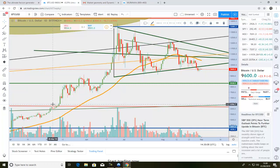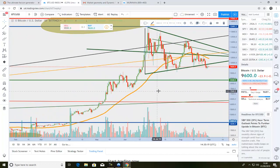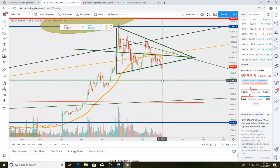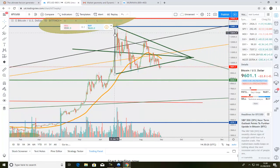So on a daily chart, what do we have? If we didn't come to the daily chart, we won't have seen this now. So on the daily chart, we have a triangle. Can you see that? There's a triangle there. If you did spot that earlier on the monthly chart, that hot spot trading zone, you could have sold Bitcoin nicely here on the 19th. So this one, you see.